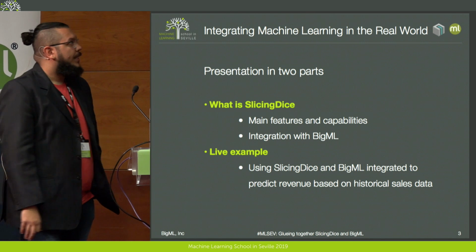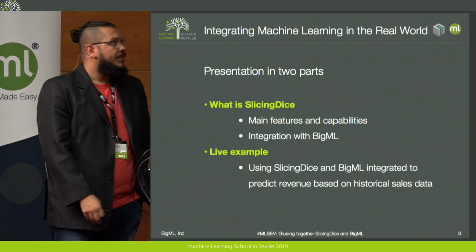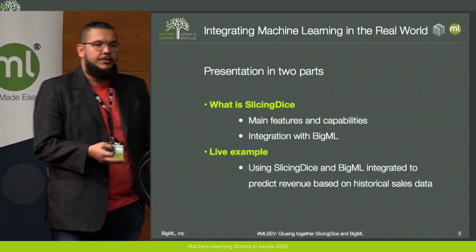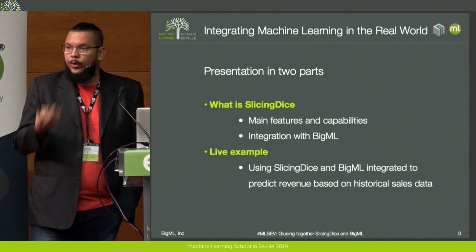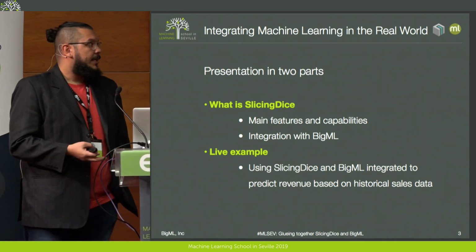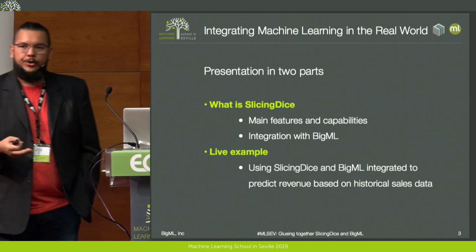And then I'm going to use the SlicingDice control panel to show you how anyone could predict revenue based on historical sales data without needing to code or wasting a lot of time doing so, basically using our built-in tools so you don't have to manage your data infrastructure.